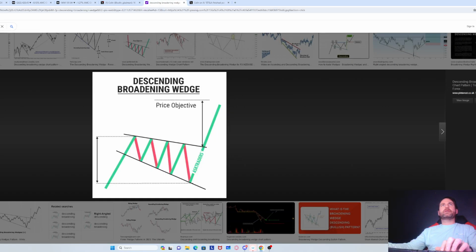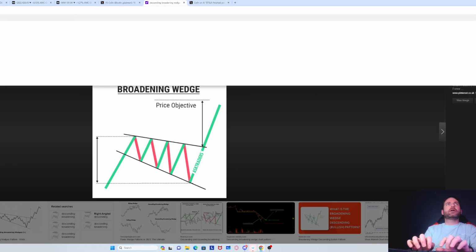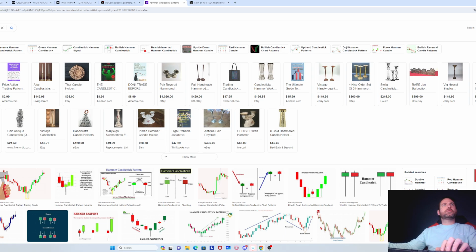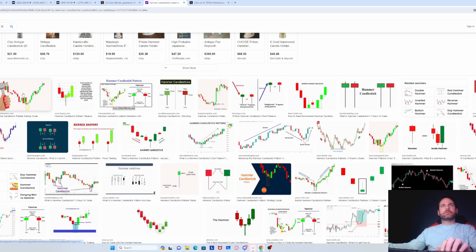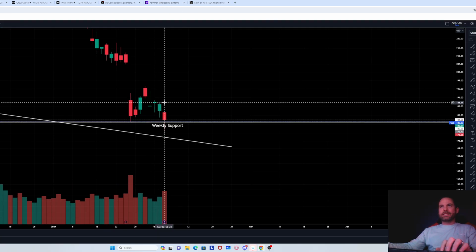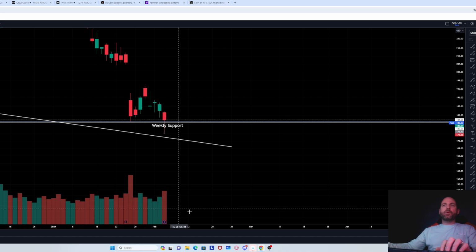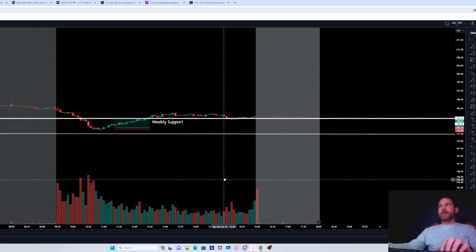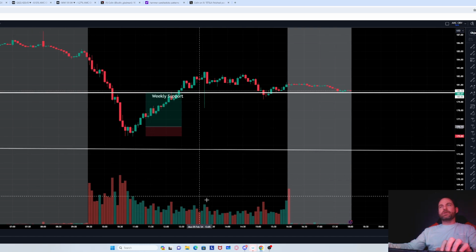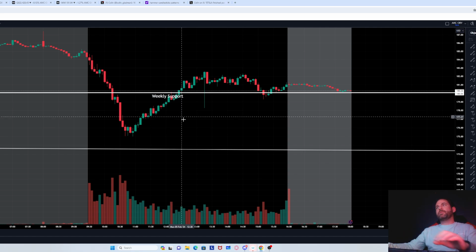You got a hammer candle here. So for those at home, this is basically the look that you're getting. It doesn't matter if it's red or green. You just want to see the brakes start to get put on. You want to see this candle get bought back up from the lows, and you want to see increasing volume come in. And if you break it down on a daily basis, the majority of this volume is all coming in at the lows down here. So like I said, that's what you typically want to see.